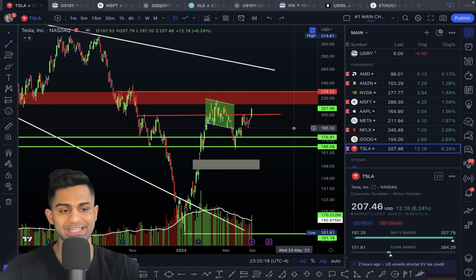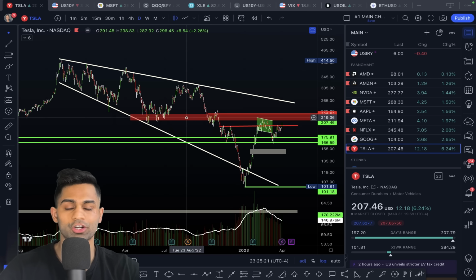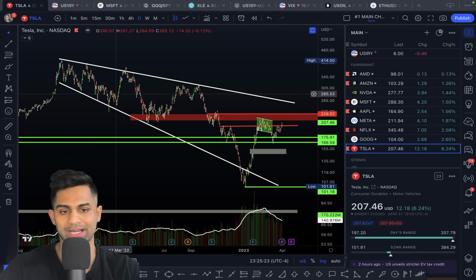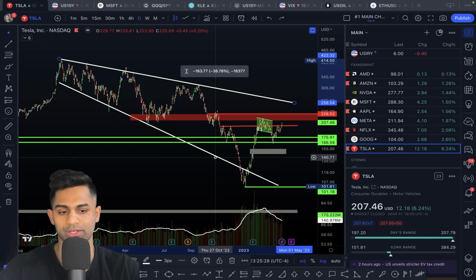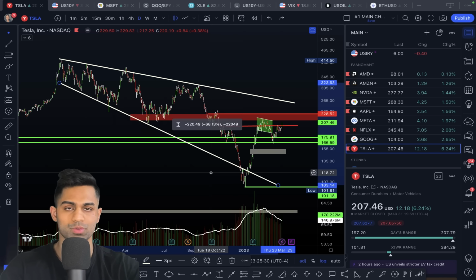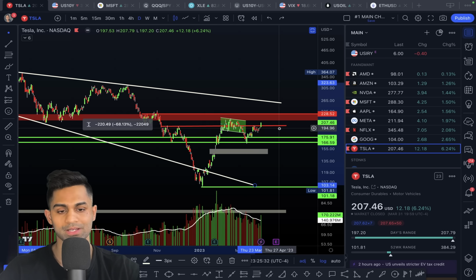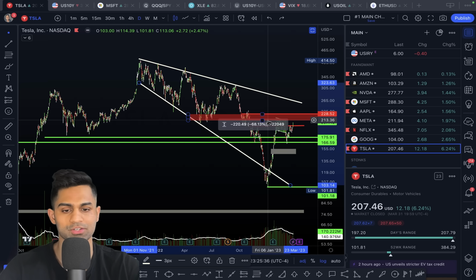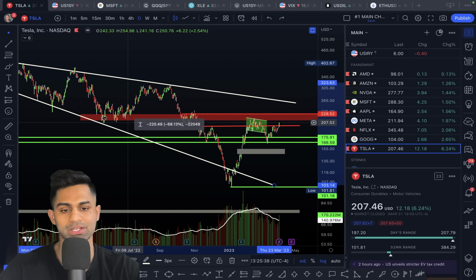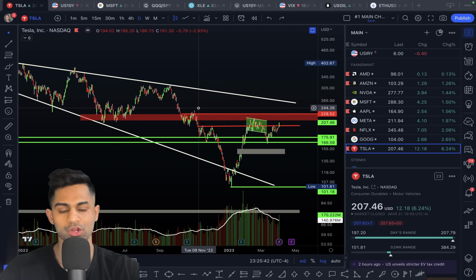We're still very much in the context of a wider downtrending wedge, meaning that we're still making lower highs and lower lows. So Tesla is still getting rejected here at these lower highs, and we're also getting rejected over here at these lower lows. So we're still very much in that downtrend, but we've got a very strong resistance, like I said, roughly sitting around 215 to as much as $220 per share, because we have validated that support in the past, and that in turn became a resistance for Tesla.